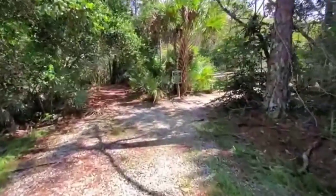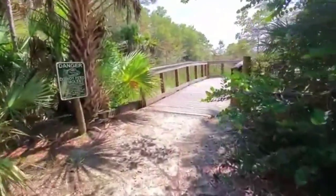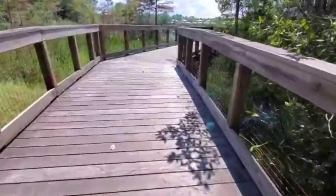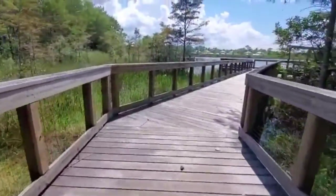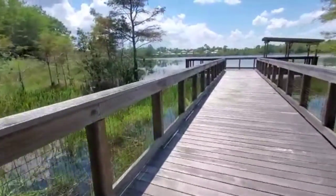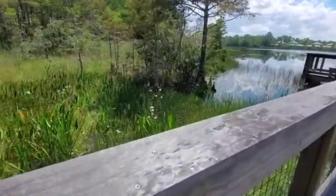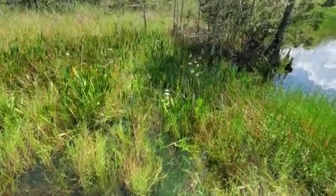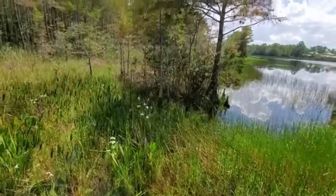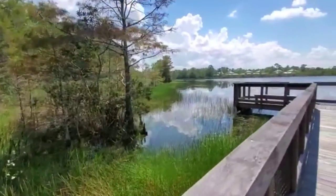Alright, we have a little boardwalk out over the water. As you can see, there's fencing to keep us from reaching down into the water. Oh, and there's a shady spot and it's quite a lovely breeze. So we can enjoy the pickerel, purple flowers, and the white flowers, and the cypress, and the pine trees, and the clouds, of course, on the water.